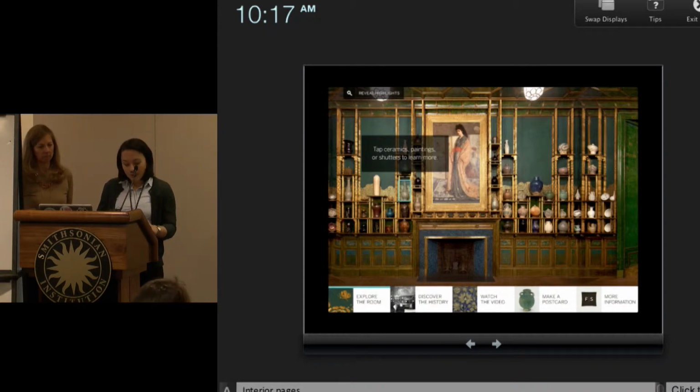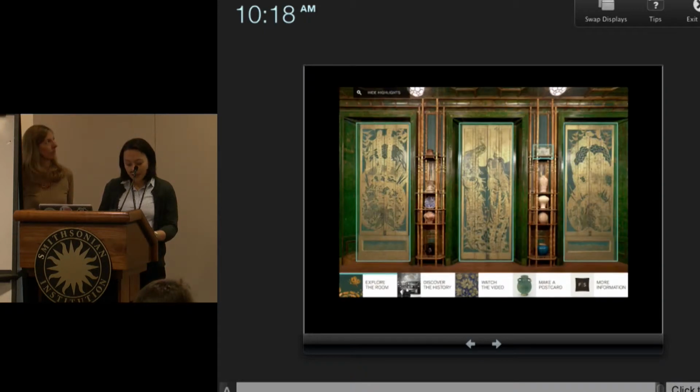This is an elegant way to teach the Peacock Room while providing users with an abundance of information. After the opening screen, users will land on the Explore the Room page, which you see here, which features a panorama of the room that is fully interactive and can be swiped horizontally to explore other walls in the room. Nearly everything can be selected for more information, and all objects have tombstone information.